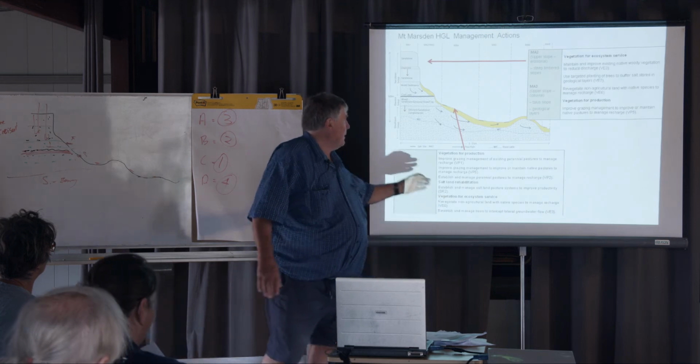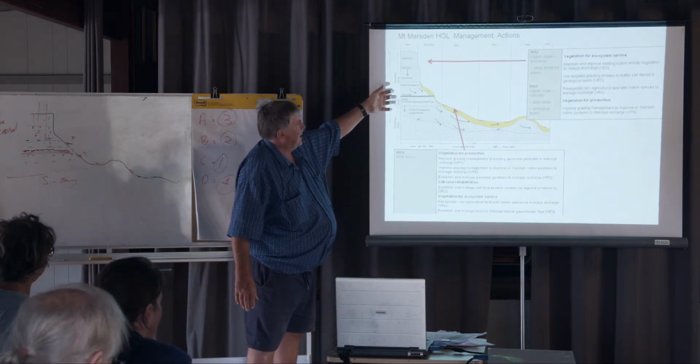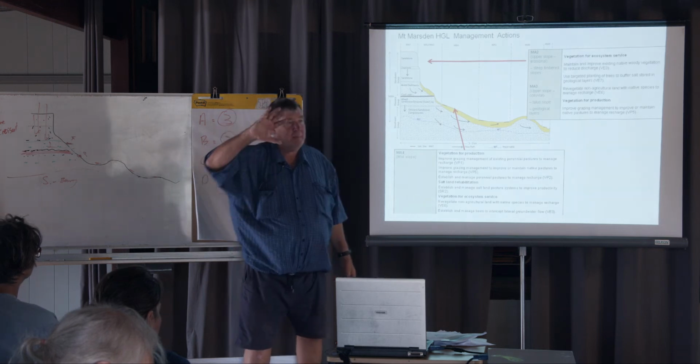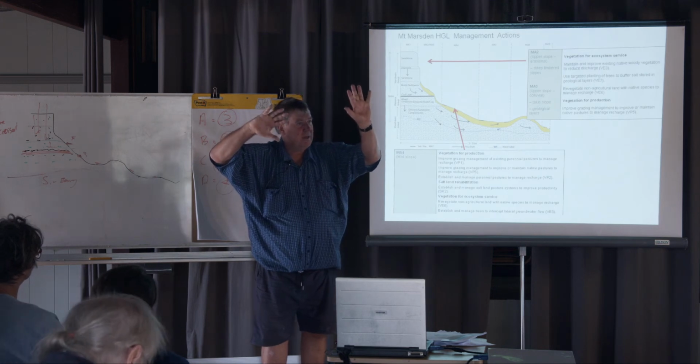What I'm talking about is that for different parts of the landscape, there are different management actions that we apply to deal with the salinity situation. So you've got a plumbing situation, and then we overlay a management solution to that.